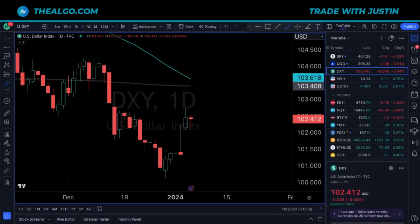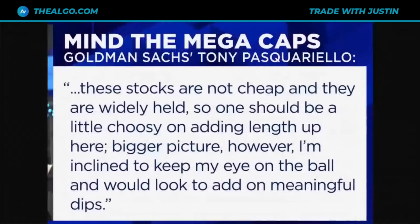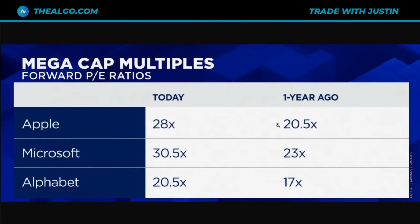So what does all this mean? It means that as the market's going down, people are getting more greedy. Ooh, I don't know if that's going to be a good sign. Why? Again, these stocks are not cheap and they are widely held. And so far we're seeing a lot of pressure this year. So if we look at the PE multiples now, Apple is more expensive than before.